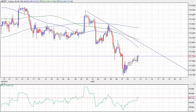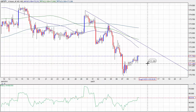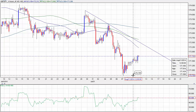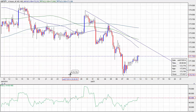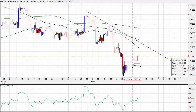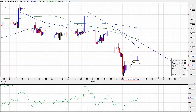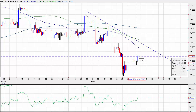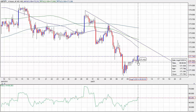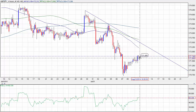Okay, so looking at the 4-hour pound yen pair, we see this market has been bearish, but traders found support around 170.75 at the end of last week. This current rally looks corrective in nature. We have been very tentative when you look at these candlesticks, except in this US session we did get a little jump here. So the market looks like it's strengthening ahead of the jobs data, but in a corrective manner.